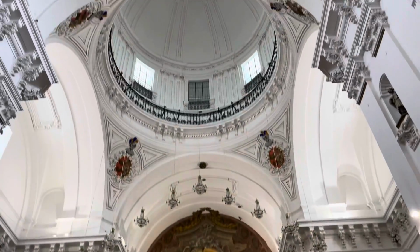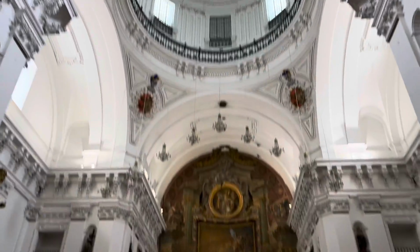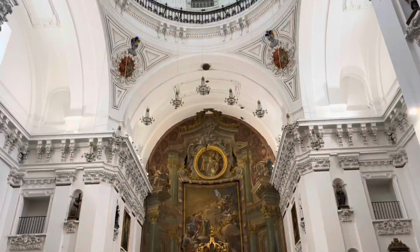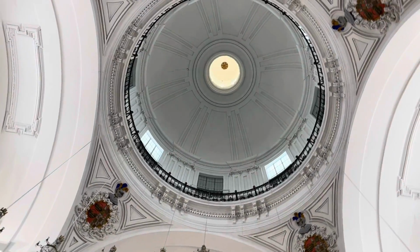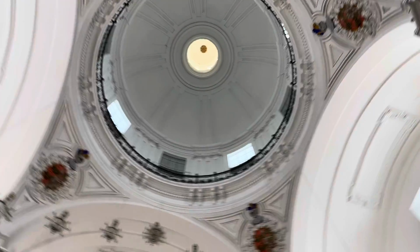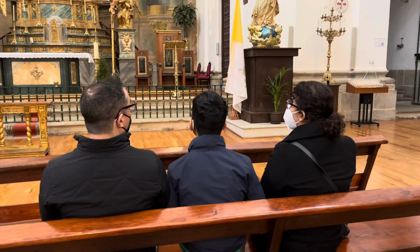Again, I wish we had a tour guide to explain everything, but it's still really pretty. The gold against the white, the contrast. Again, I'm a sucker for the ceilings here. Really am. They just amaze me for some reason.